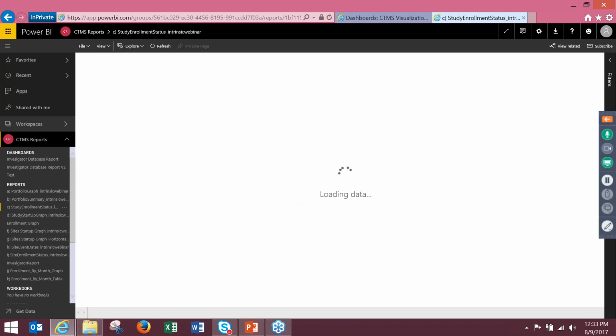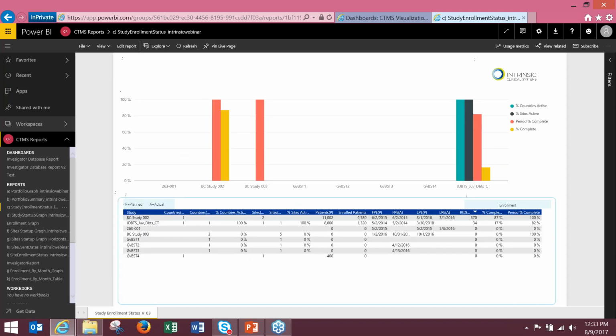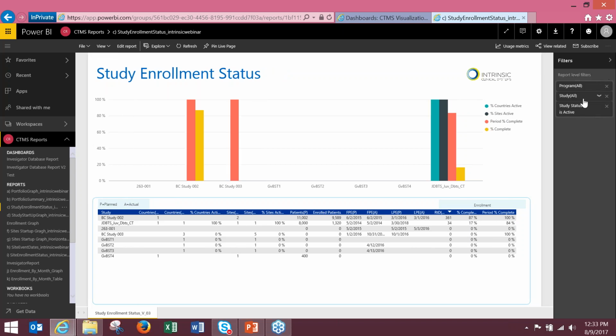If I click on here you're going to see a mixture of the two. At the top here we have study level information where you can see percent countries active, sites active, percent complete, and some enrollment information right down here. Now that we're getting down and we're not looking at everything across the portfolio, we're able to filter by a particular study.